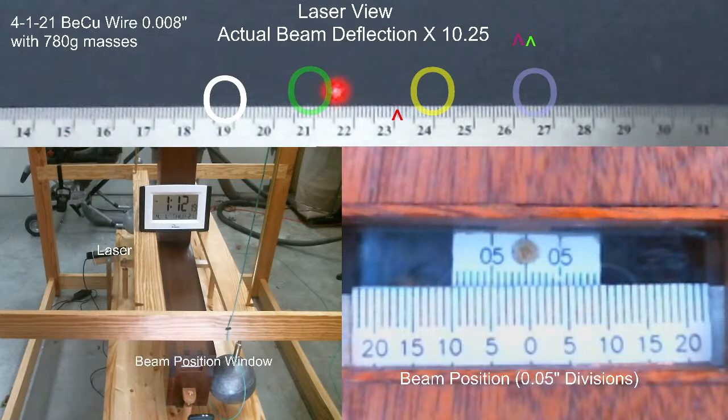Even though that thing says 0.007 inch, it might be 0.0068 or 0.0072. And in fact, it might be both of those numbers all in the same 3 feet of wire. There's definitely variation in it.